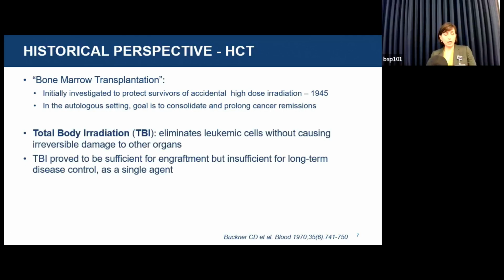Another important piece of information is total body radiation. So we found out that this eliminates leukemic cells, and it didn't cause irreversible damage to the other organs. And also the importance is because the total body radiation eliminates cancer cells from sanctuary sites, which are the brain and gonads. And to this day, we still use it in transplant, and quite a bit, as a conditioning regimen.